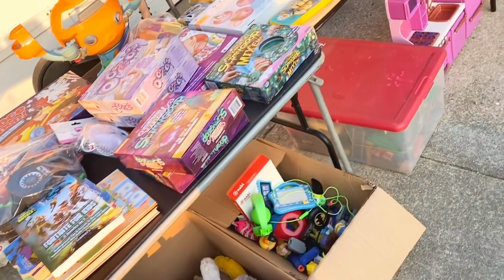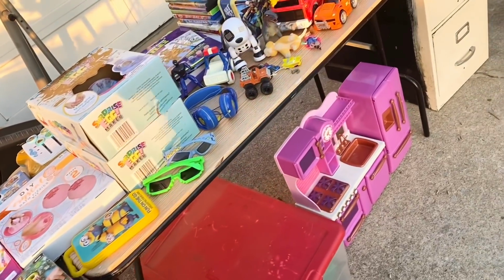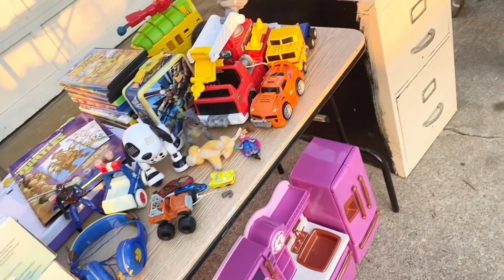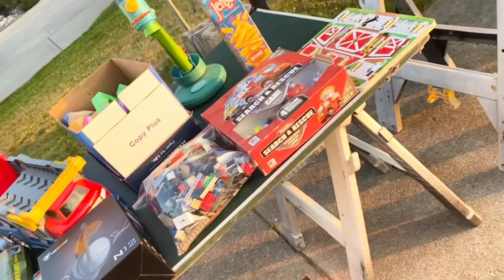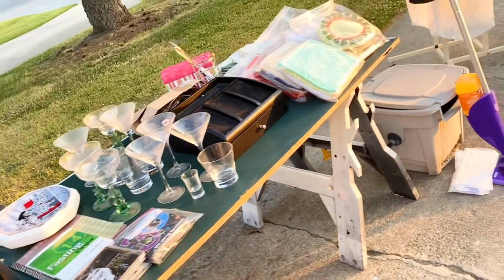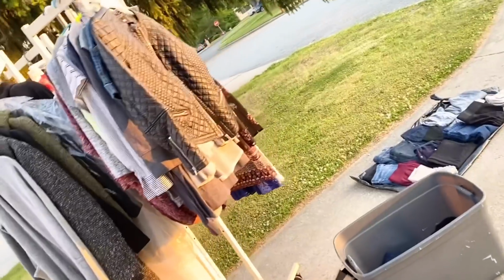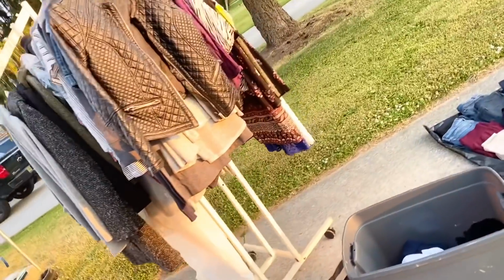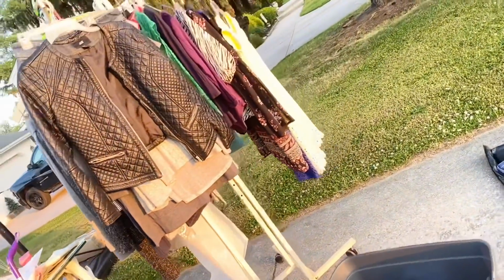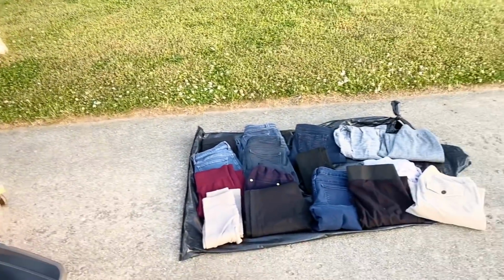Have you ever noticed when people drive by your yard sale, they'll do the slow roll, right? They'll drive real slow, kind of scan everything, see if it's worth it for them to stop and shop or just to keep going. Well, of course, you want them to stop. You want them to look at your stuff. So that's why it's important to look like you have a lot of stuff out that's organized and displayed for them to see and shop.